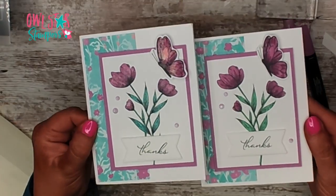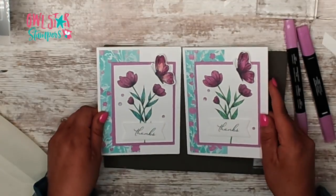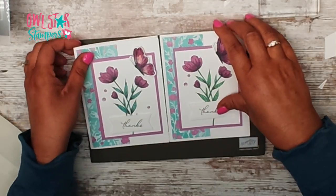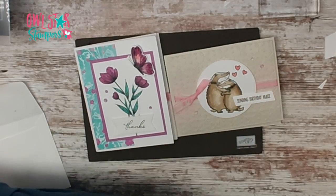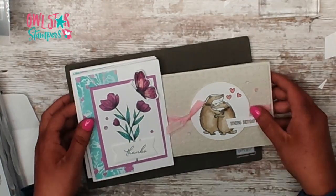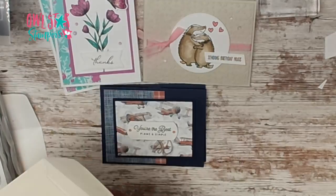Here's my other card where the butterfly is just all Petunia Pop. There's no pretty and pink added. So you can do it either way. All right, I hope you guys love these cards. Again, we use the Spotlight on Nature. We use the Hearts and Hugs. Still trying to remember all the names. We also have our Adventurous Sky right there.